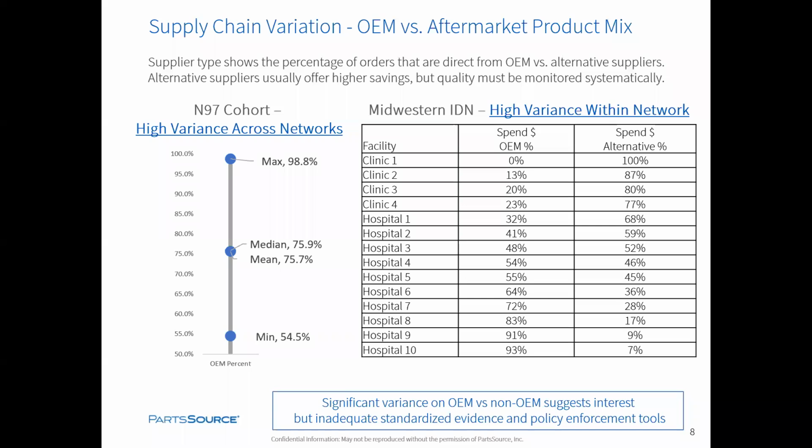And we decided to take a look across one of the health systems to see if there was consistency, at least at a health system level. We knew there wasn't good consistency across U.S. health systems, between health systems, but what about within?